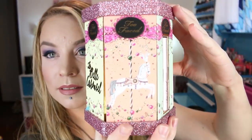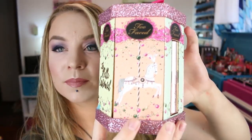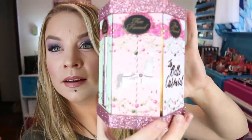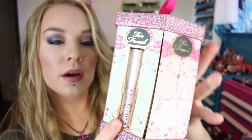It's so cool. So you have this little top thing that's all glittery like that, and then the bottom, and then this is what the little deals look like right here. This, of course, the carousel horse, I had to have it. And then you have got the Better Than Sex mascara, which is a nice mascara. After a while it will flake on me, but other than that, it does nice volume and length. But anyways, this little top pops off like this.